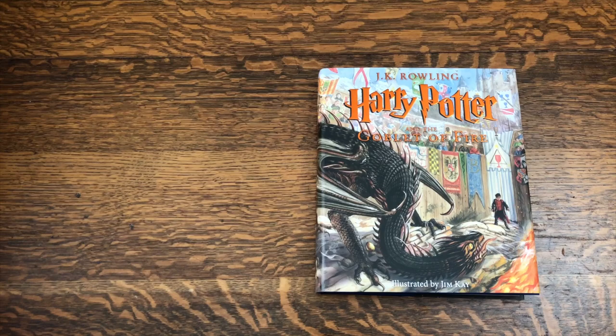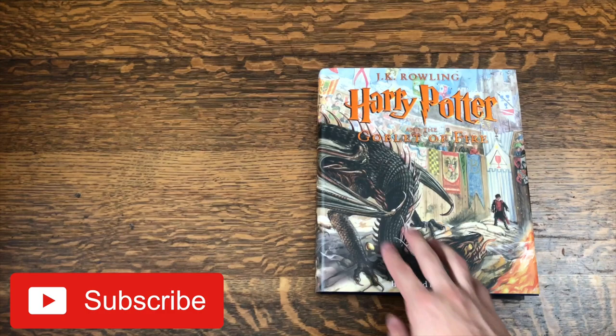Today, I wanted to do a flip through of this new book right here, the illustrated edition of Harry Potter and the Goblet of Fire, illustrated by Mr. Jim Kay.